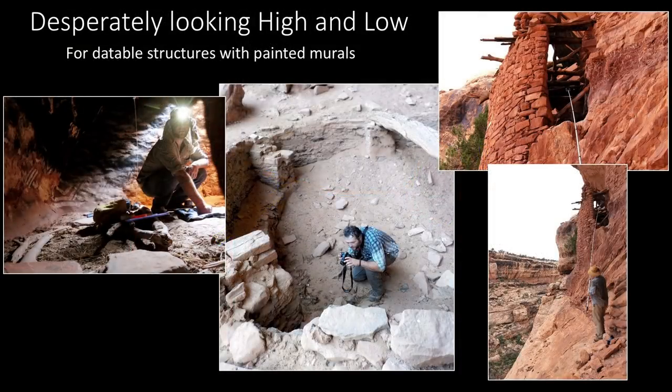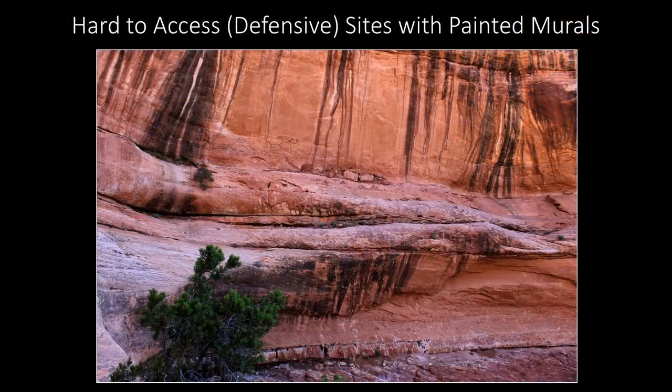So I looked desperately high and low. You can see me squatting down at the bottom of this kiva here, with a GoPro on a pole, looking into this site up here, all sorts of different ways. I was trying to find some sites with datable wood. Like I said, some of these are just really hard to get to. Here's an example of one we actually did get into. I'll talk more about that in a sec.